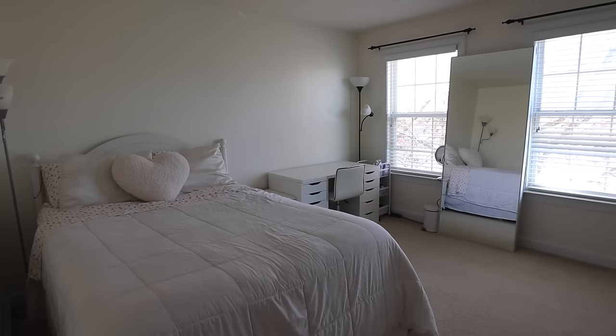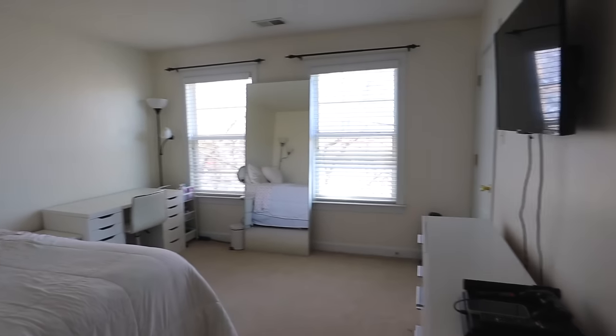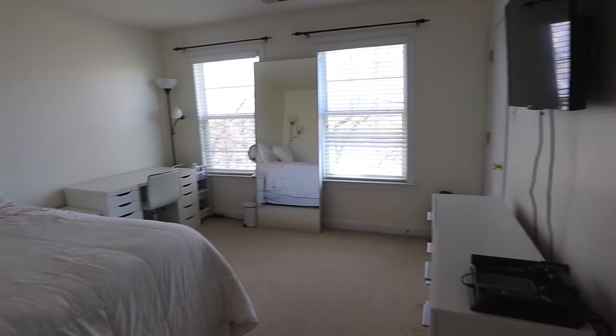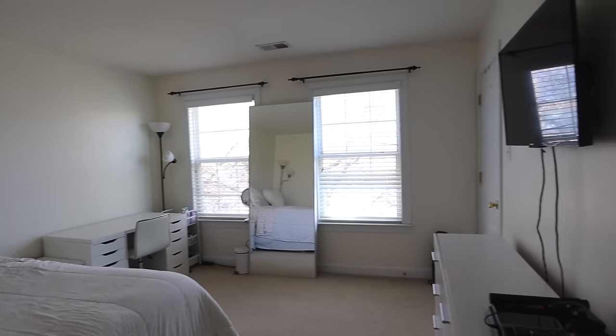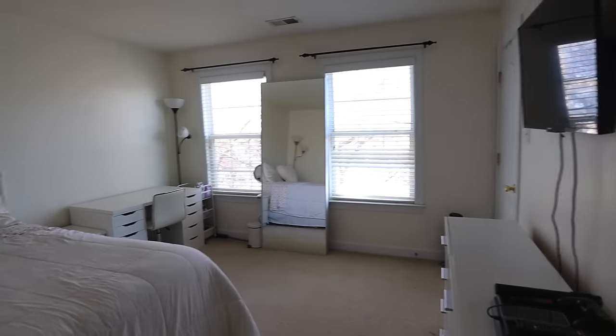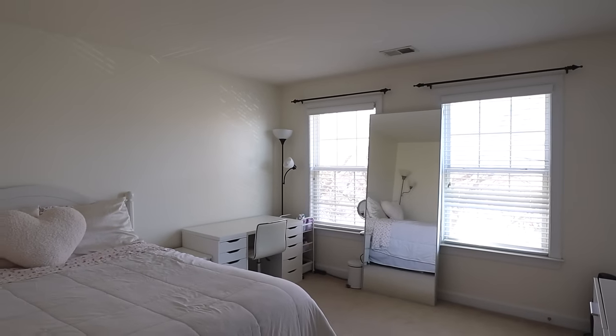I also decided not to rearrange my room because I've pretty much done all the rearrangements I could in here, and I feel like this setup is the best way just to have it all nice and open. So I decided to just leave my room placement the same as it was before, and I just love how it all looks together. It looks so fresh and bright in here.